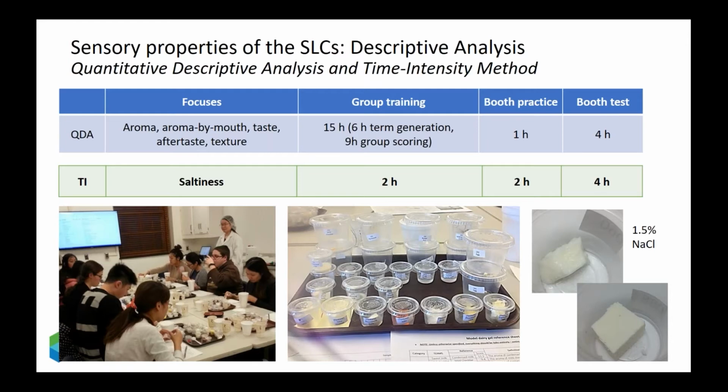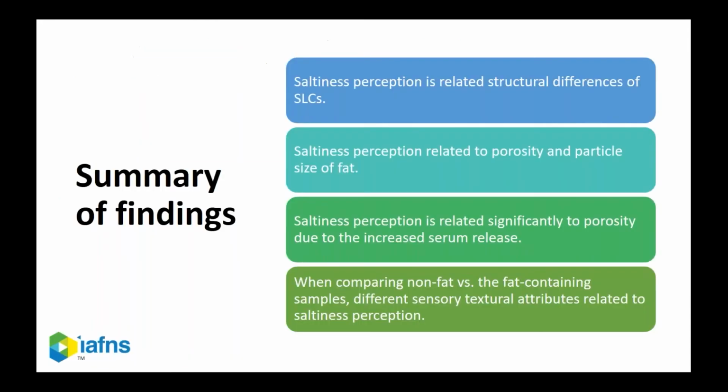They did not only measure the salt release in vitro, but also used a sensory panel to see how salt perception changes with different microstructures. And what they found was that indeed the saltiness perception is related to structural differences of these solid lipoprotein colloidal systems, and specifically, it's related to the porosity and particle size of the fat, because there's a significant relationship with increased serum release, the saltiness, and these structural differences.